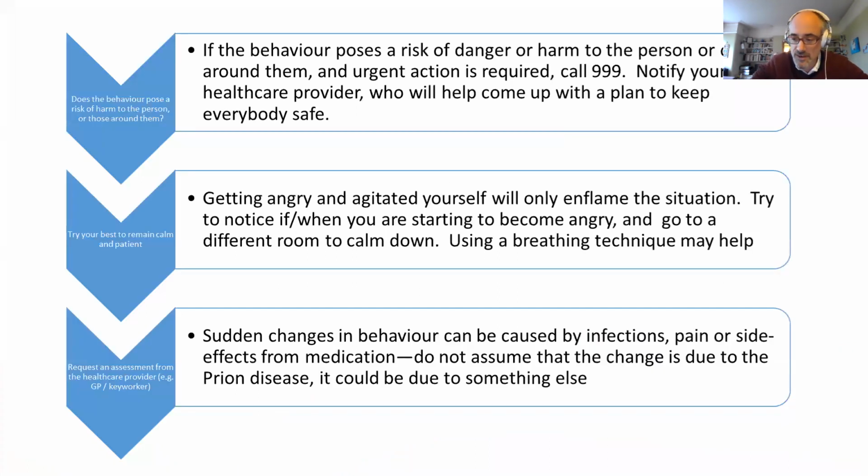So now we're just going to have a little look at a quick flow chart, if you're concerned about changes in behavior that you're witnessing in your loved one. So first thing to consider is, does the behavior pose a risk of harm to the person or those around them? Obviously, there are some aggressive, violent behaviors that can pose a risk of danger or harm to themselves or others. And in those circumstances, if you feel it warrants it, don't be afraid to call 999 and get actual help from emergency services, be that ambulance or even police in extremis.